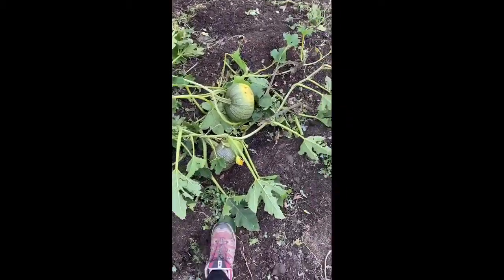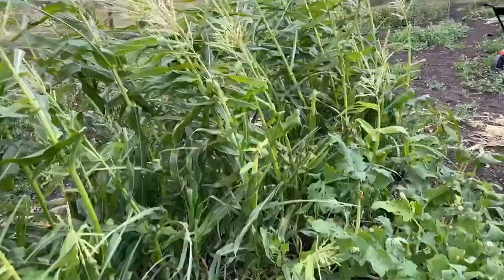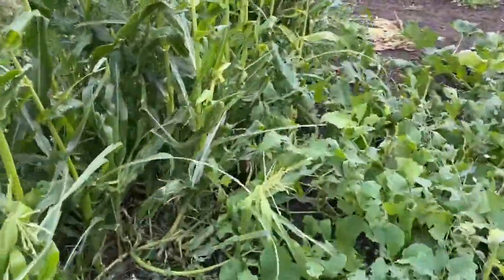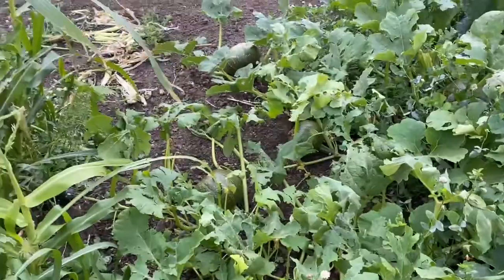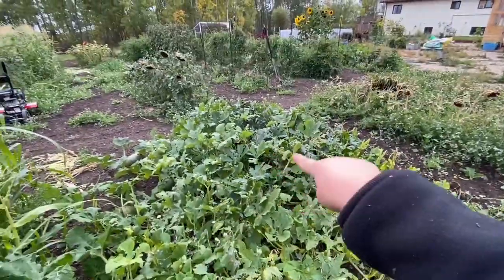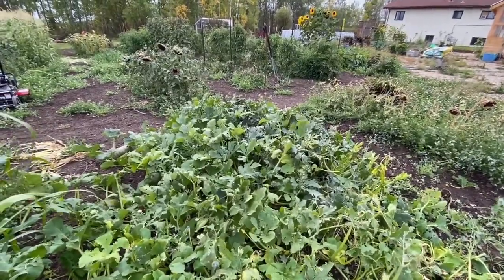I'm cheating. There is pumpkin growing in the corn. There's a whole bunch over here. This is actually right in this area here. This is where my zucchini is, and there's quite a few zucchinis on the plants.